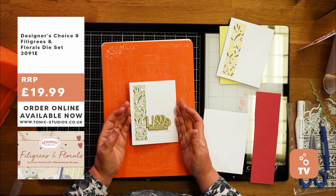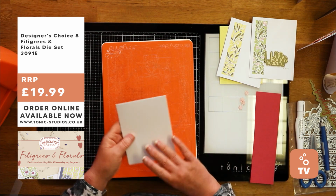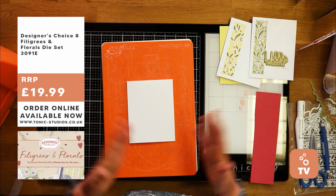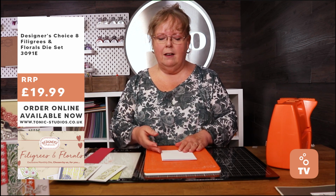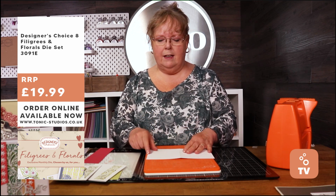Next up, we have got a tutorial from Alison showing Designer's Choice number 8. Today I'm going to be showing you a version of this card from our Designer's Choice 8, Filigrees and Florals. So where have I started? So I've got a little A2 card. I want to show that this Designer's Choice works on all sizes of cards, and whether you want to make them really fast, because you know what it's like, someone will come and say to you, I need a card now, this minute, or you can spend a couple of hours making a card. That's the beauty of this set.